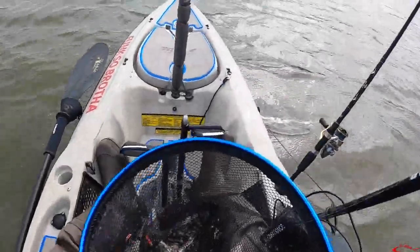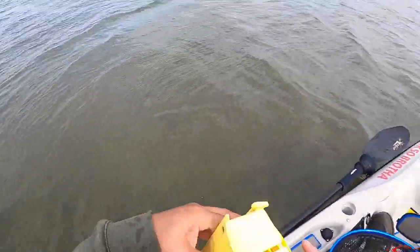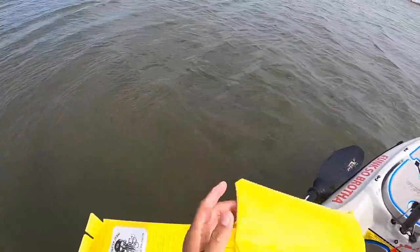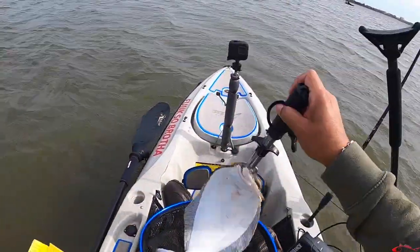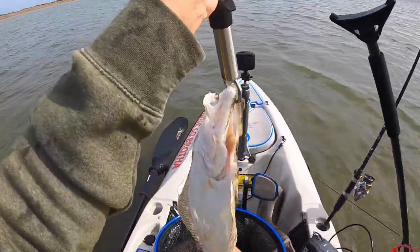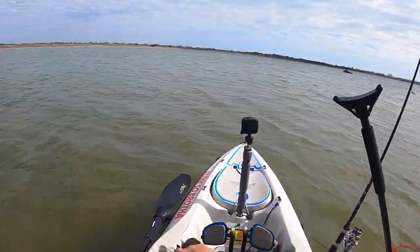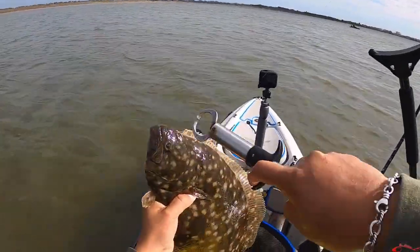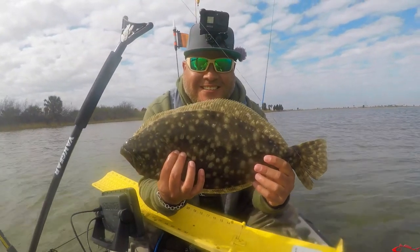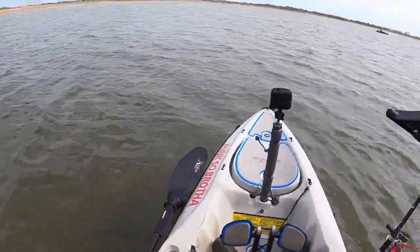Let's get this guy off and measure it up. Let's get the Fish Stick measuring board out. It's gonna be slot. Let's see this guy right here. He's gonna be 19 inches, just at 19. 19 incher. Beautiful, beautiful flounder. Let this guy go off the old board. Oh, there he goes. He's gone.